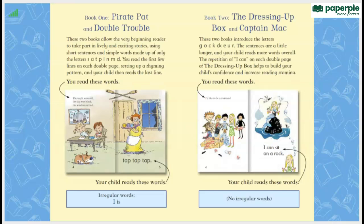How they're able to have a story with only 8 sounds when you're initially starting is that the parent is reading the small print and then the child's reading the larger print. And this larger print is only made up of those first 8 sounds that they have. And then they have also irregular words that they just have to memorize because they don't match phonetic rules.